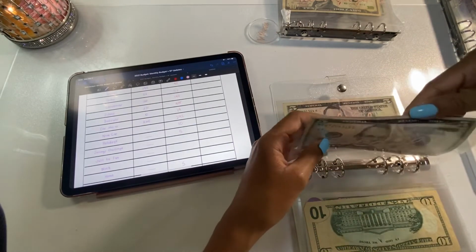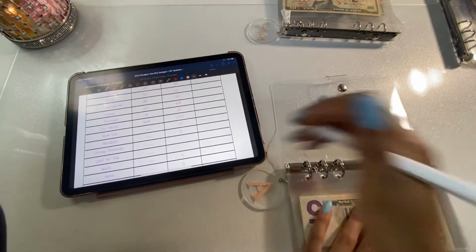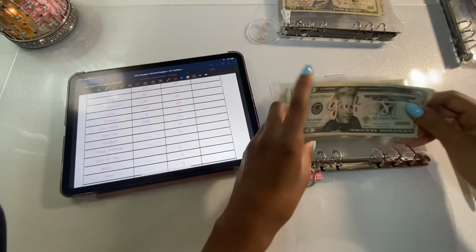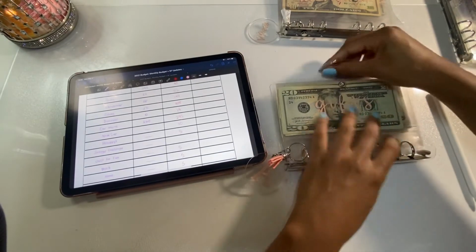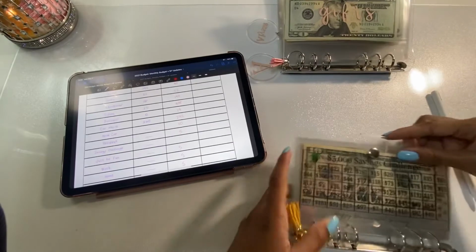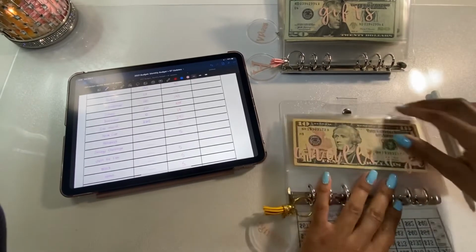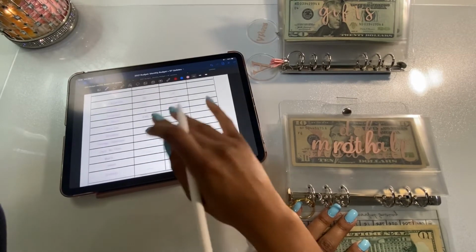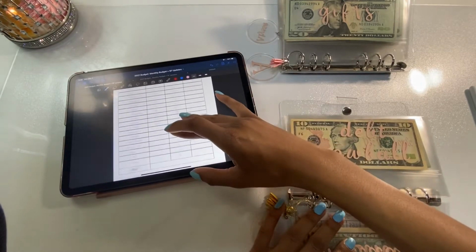Work has $5. Just for fun has $5. And that is all for this binder. For my savings binder, my savings challenge has $10. And that is all of my sinking funds that I am counting.